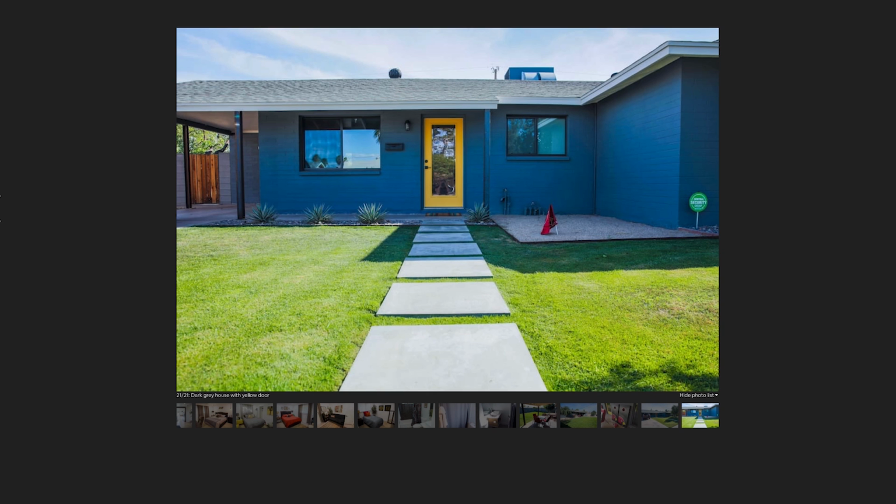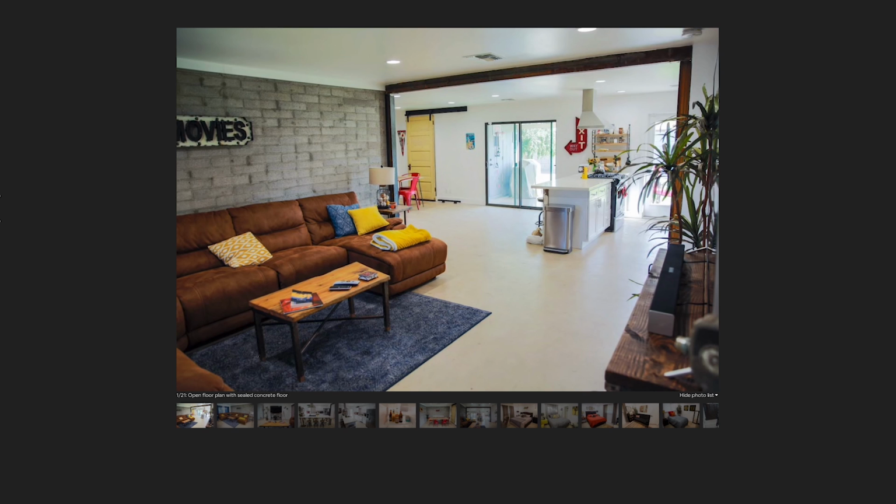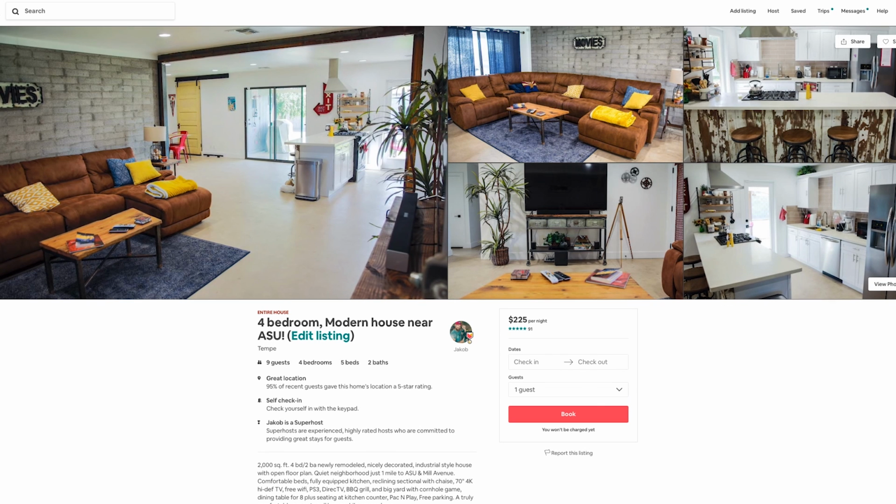So all those little details matter, from the little decorations to the pillows, to the photos, to the little touches inside of the different rooms. All that stuff really matters to getting bookings constantly.